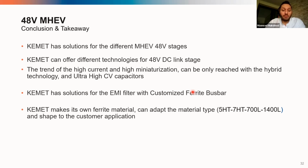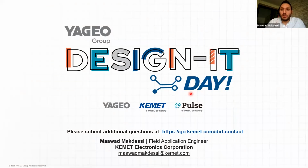When it comes to EMI filter, we showed our film capacitors, our actual series that can fulfill the capacitive filtering, and for the EMI ferrite bus bar, in this case, it would be a customized solution. KEMET makes its own ferrite material and can adapt the material type depending on the requirement, and we can adapt also the shape to the customer application. And with this, I'm open to questions.